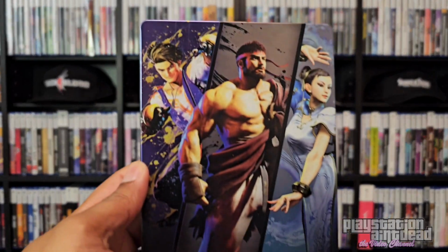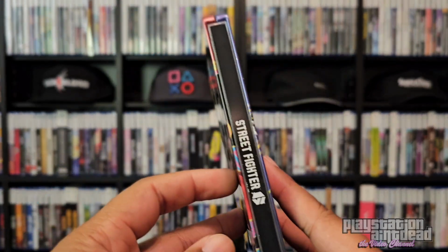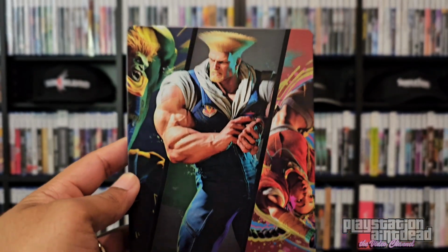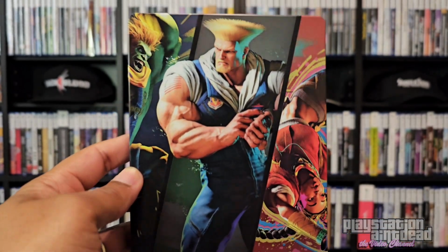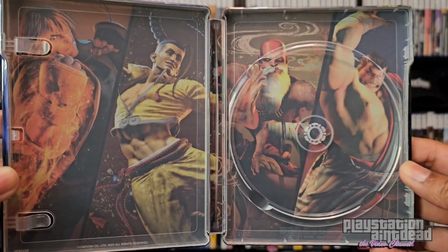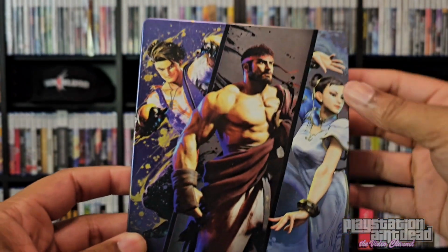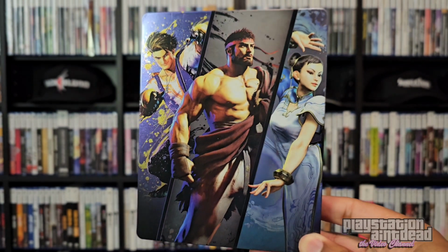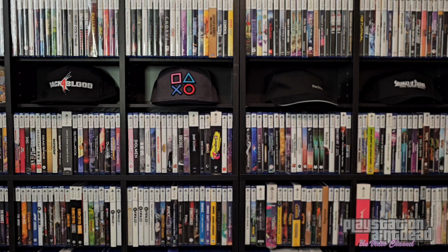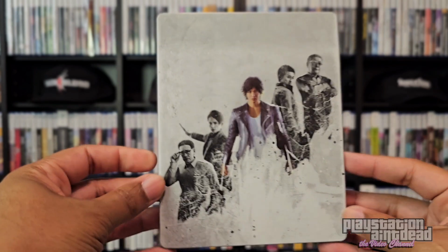Next up, recent game here, we got Street Fighter 6 Steelbook. This was a Best Buy exclusive. So you get the Street Fighter logo on the side, and then you got some more characters on the back, Guile, Blanka. And some more characters on the inside as well. Ryu, E. Honda, Cammy, Chun-Li. Definitely a fun game. Definitely check out this one, but it's not beating my Mortal Kombat, I'm sorry. Day one Mortal Kombat fan here.